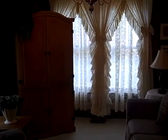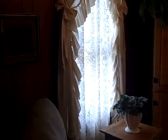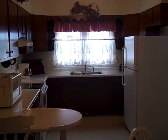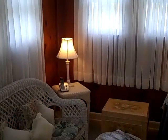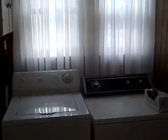Next, we have a dining room, currently set up as a den. And a large kitchen. We also have a bonus room at the back of the house, which includes the washer and dryer hookup.